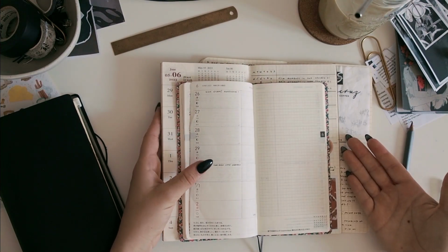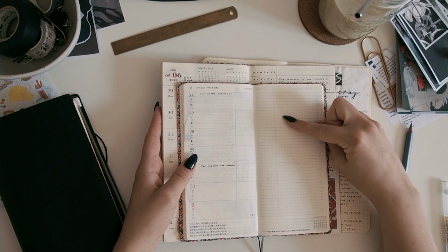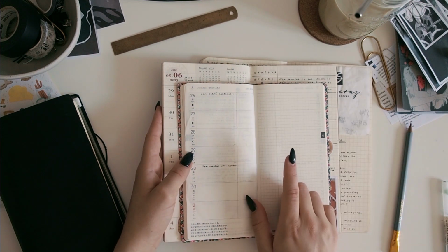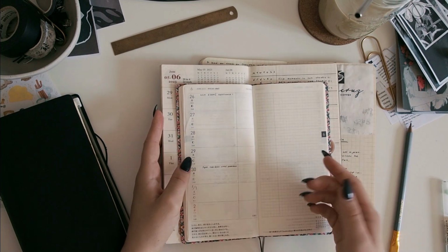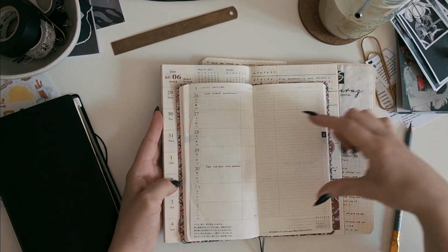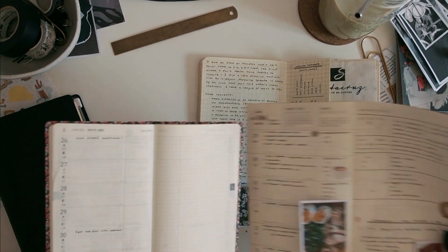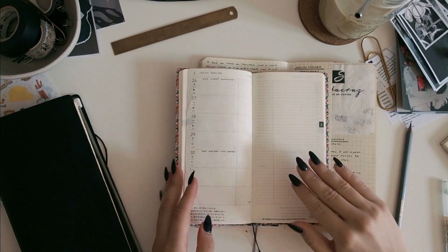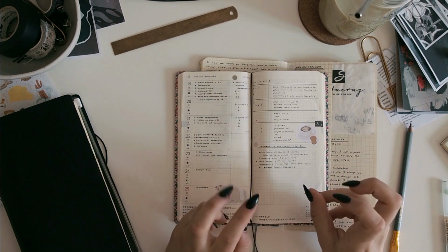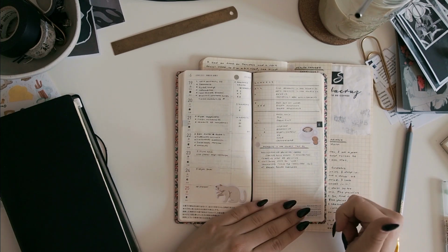It's a good bit smaller, and also the Traveler's Notebook insert doesn't have margins. The Hobonichi Weeks does have margins, so writing space is a lot smaller as well. But the grid is also a lot smaller, so I think you pretty much end up having the same amount of rows and columns in the grid. So what I liked was that because the weekly spreads are so similar, I wouldn't really have to change my planning style anyways.